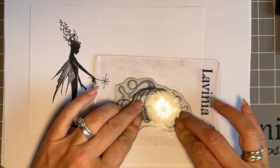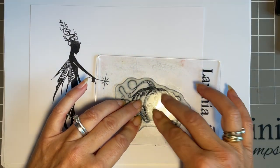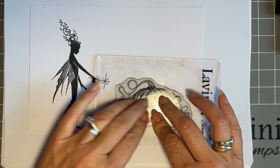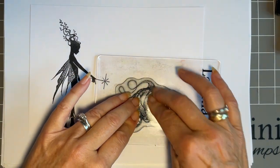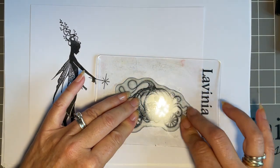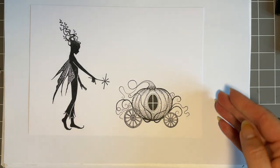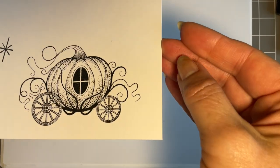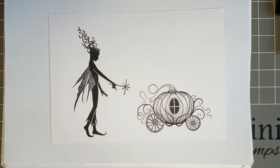Such a beautiful stamp, this. And again, I'm using it in my October, obviously Halloweeny theme, but you could use it for a party. I'm thinking Cinderella's ball. You could turn it into a wedding carriage. Lots of things you can do with it. And like I say, look at the detail there. Just exquisite. Oh, I like that word, exquisite.